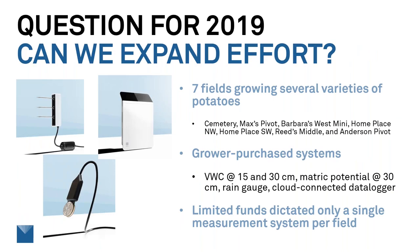So the question for 2019 was, can we expand our effort? Because the grower was anxious to use all that we learned in this initial project to really help him with all the other fields full of potatoes, because this particular field that had the VRI was actually going into its wheat rotation. So 2 years of wheat, and then another year, so 3 years before it goes back into potato rotation.